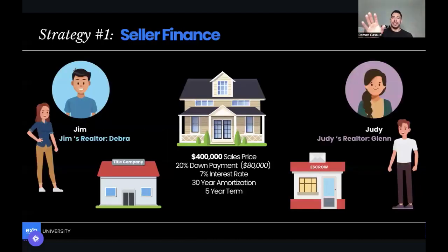Okay, so here's a quick example of how a seller financing transaction may go. So here we go. We have Jim, who is the buyer, and Jim's realtor, Deborah. We have Judy on the other side. Judy is the owner of this property, and she is selling it, and her realtor, Glenn. So the transaction looks like this. For a $400,000 sales price, and I'm going to stop right there. The home is listed for $400,000.